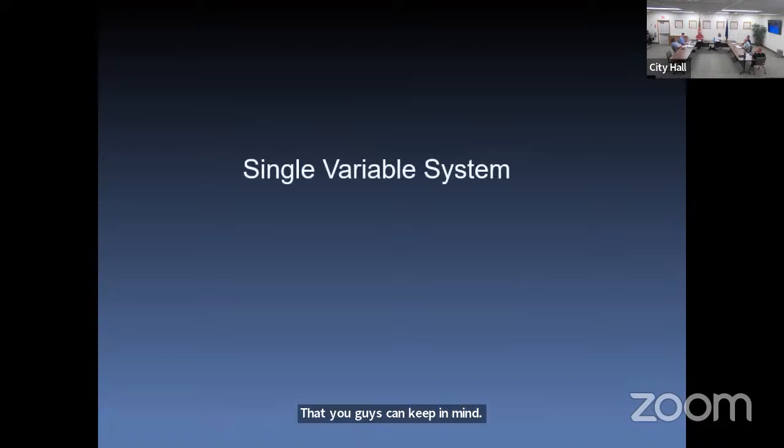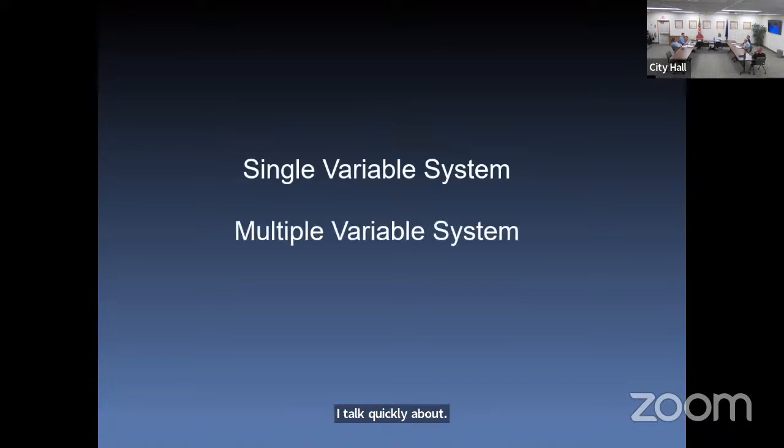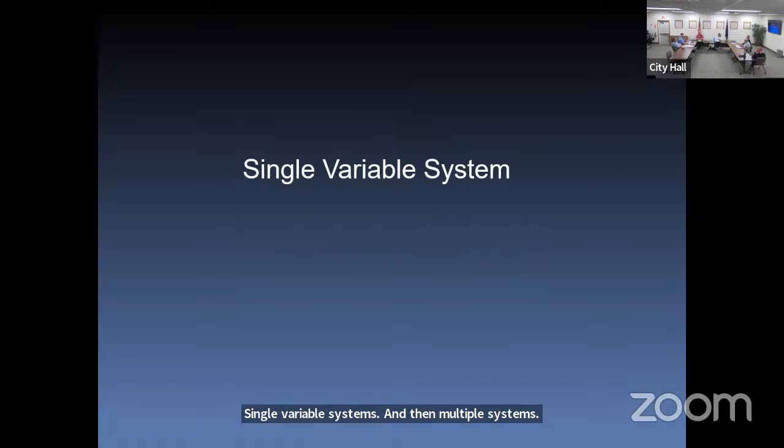I want to talk quickly about single variable systems and then multiple variable systems. So in a single variable system, decisions are generally pretty simple. Something either is or it isn't. Decisions can be made really quickly in that structure. The outcome is pretty simple, it's readily measured. Not a lot of complexity. This is your stereotypical black and white scenario.